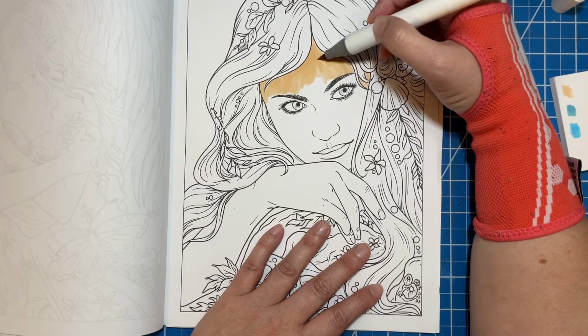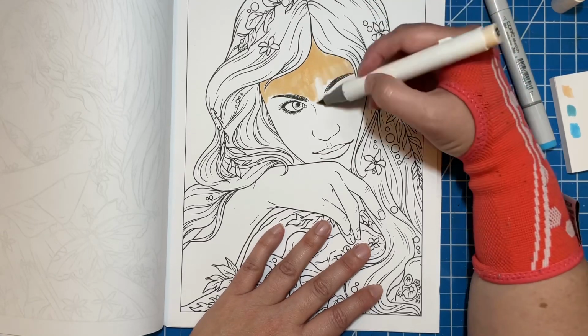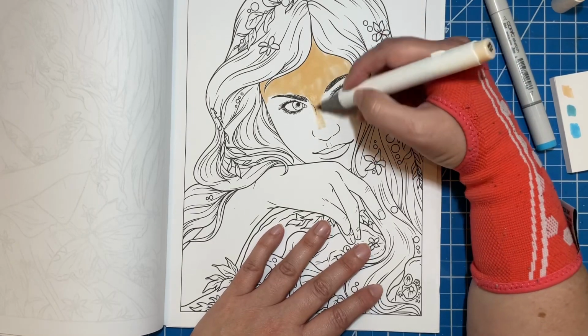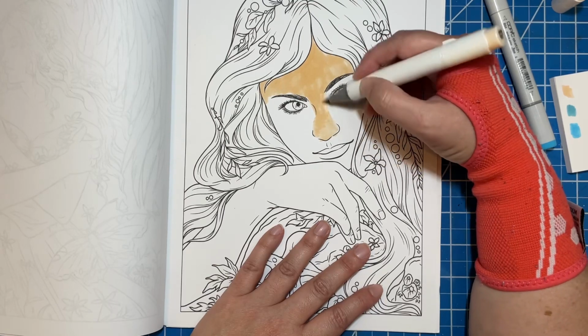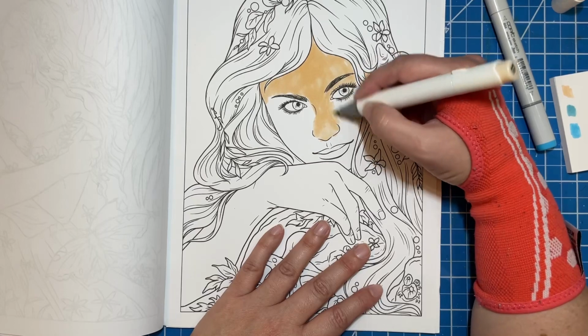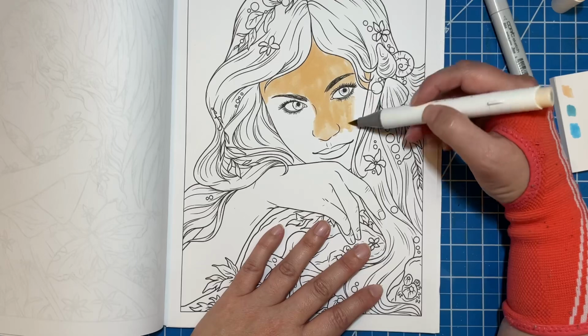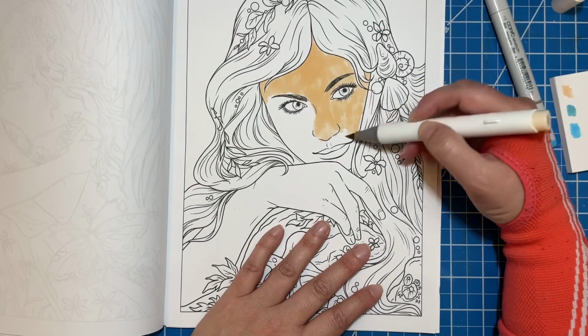Uh-oh. I feel like this marker's going to dry out. Well, shoot. At least this is a good base color. Even if it starts to dry out, it's going to be a real spotty base layer, and then when I come over with my colored pencils, it'll be all right.